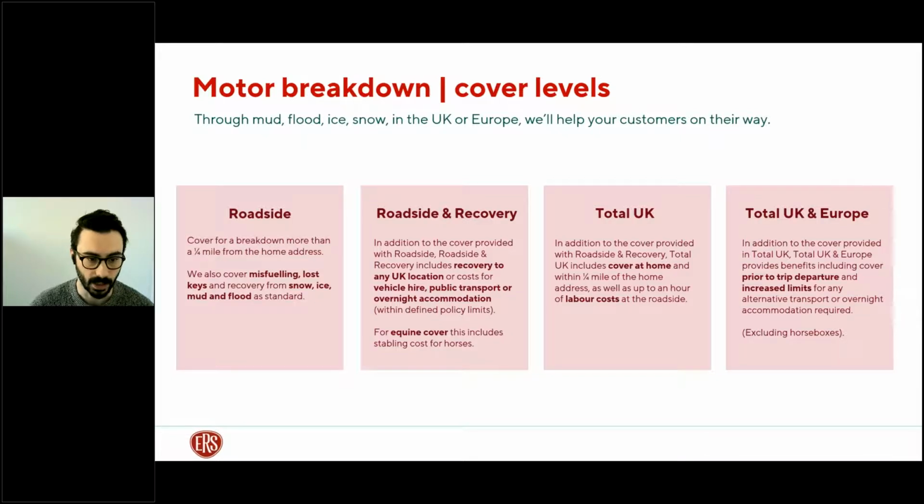Roadside and recovery just adds on top of that. So that will include recovery of the vehicle nationwide if the vehicle cannot be repaired by the end of the working day. Total UK again adds on top of that to include home start, which is kind of perfect in these times where vehicles are not being used as much. There's more flat batteries, as we saw on the first slide there. So it helps get your customers on their way. And then Total UK and Europe, which is the highest level of cover, kind of does what it says on the tin, and includes cover within Europe as well.